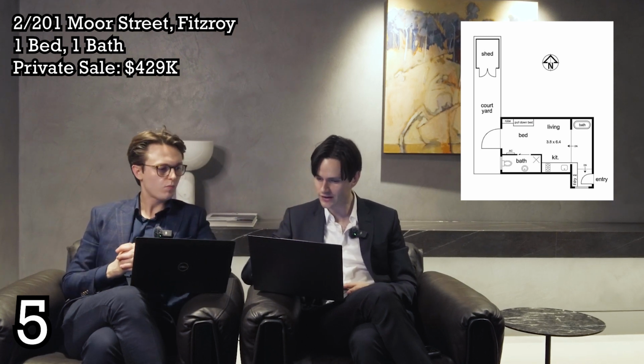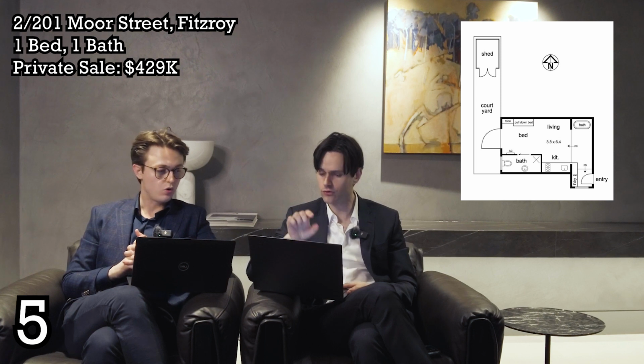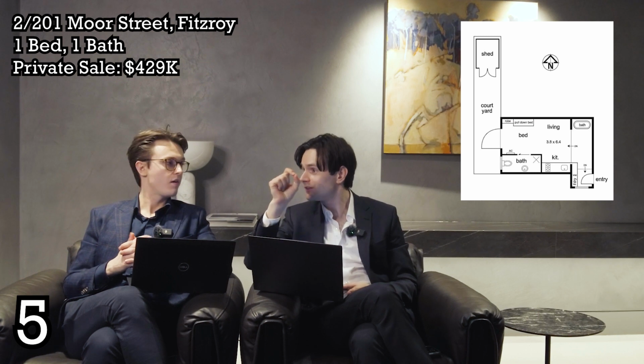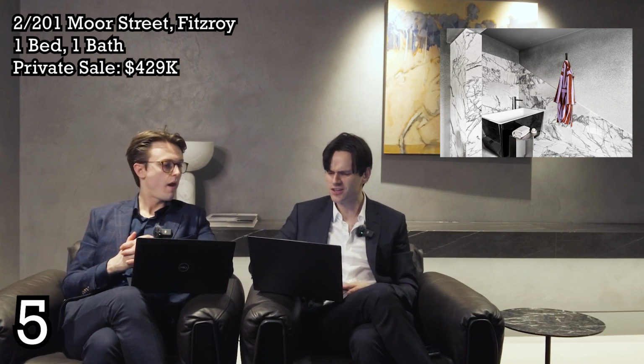What is interesting is that I get through the entry, and you walk through an entryway that has a bath. The bath is freestanding. So not the bathroom, it's a bath. It's literally just where the bath is. But it's kind of niche.